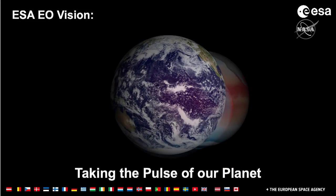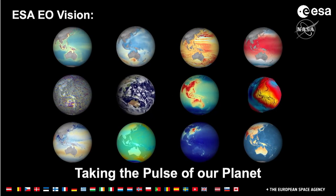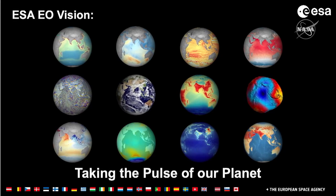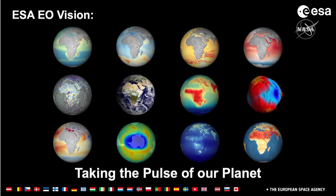What you see here in this slide is taking the pulse of our planet, which is really the slogan we are using in Earth observation in ESA, where different satellite sensors are measuring different parameters of the atmosphere, of the oceans, of the land surface, of the cryosphere, but in particular to understand how these elements work together, how they are interconnected, and certainly in order to better understand our planet as a planet, but also the life on our planet and how we can protect it in the best possible way.